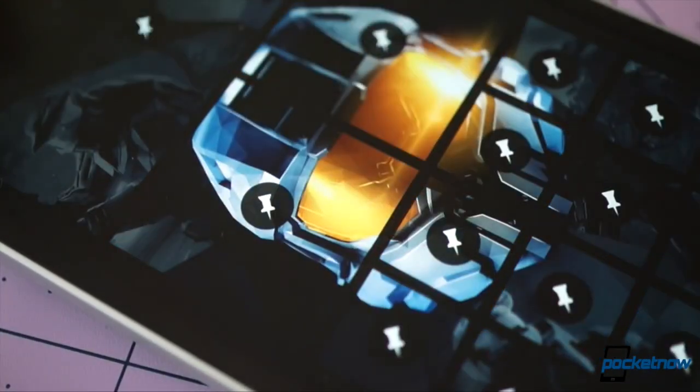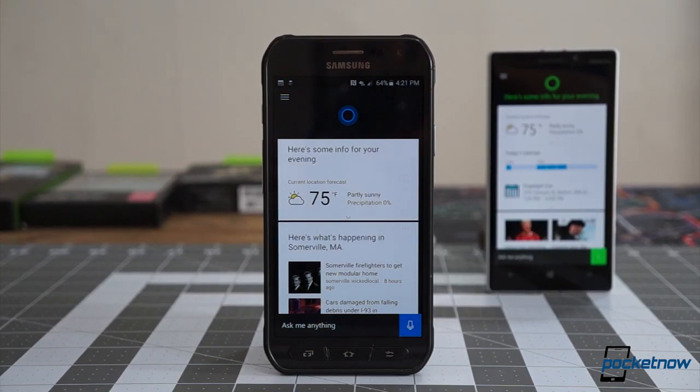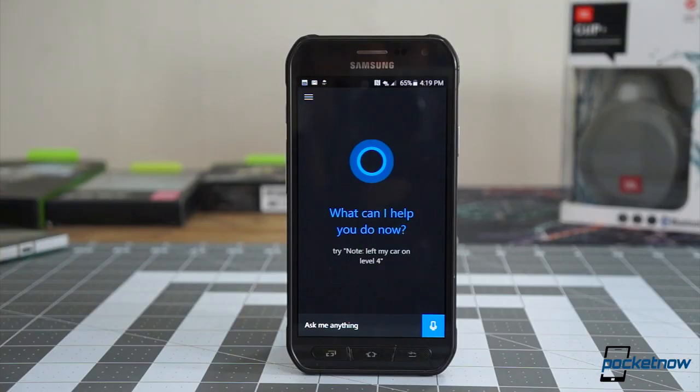If your preferred virtual assistant comes from the world of Halo, great news! She's not confined to Windows Phone anymore. I'm Michael Fisher with Pocketnow, and this is a quick look at Microsoft's Cortana virtual assistant for Android.